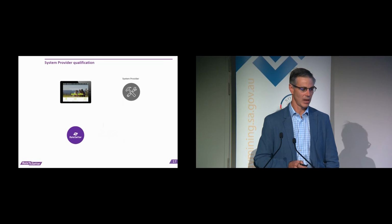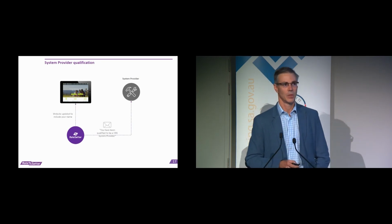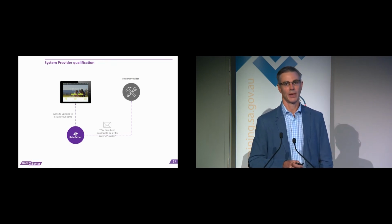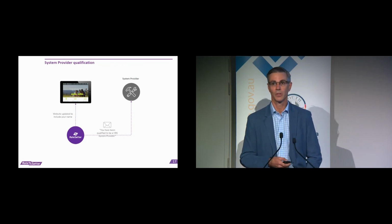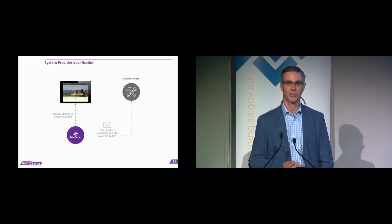System provider qualification. So at that last point then, we will notify you that you've been qualified under the home battery subsidy scheme, and we will update the website with your business details and the regions you service. If you've uploaded your logo as part of the process, your logo will go onto the website as well. So I think the website is actually going to be a really useful tool for customers to be able to find you. It's a good website. I've seen the design of it. It looks great and it's simple to use.